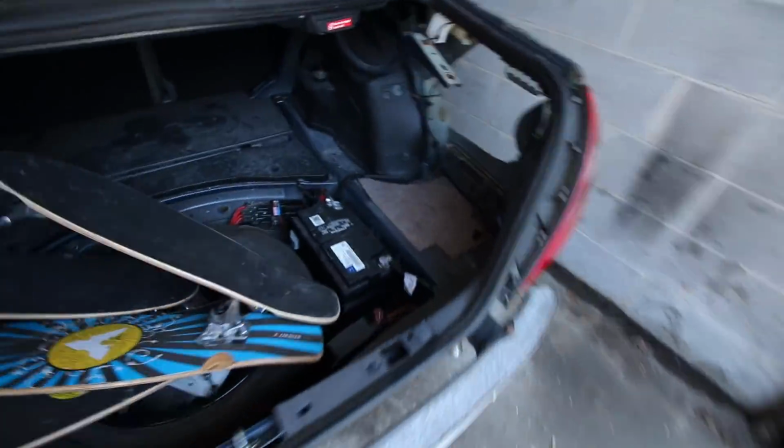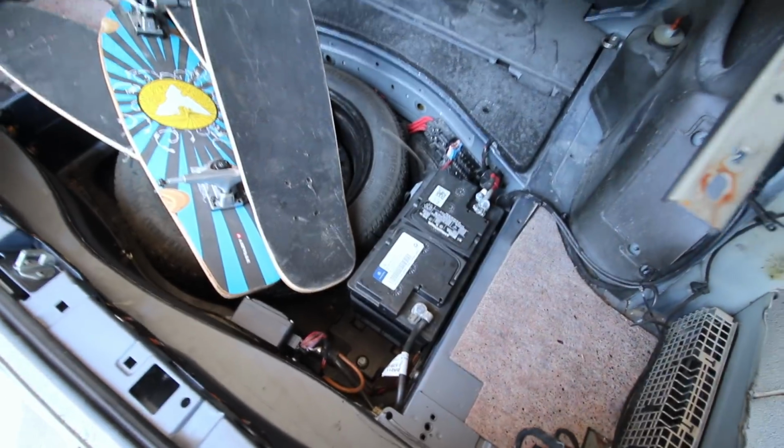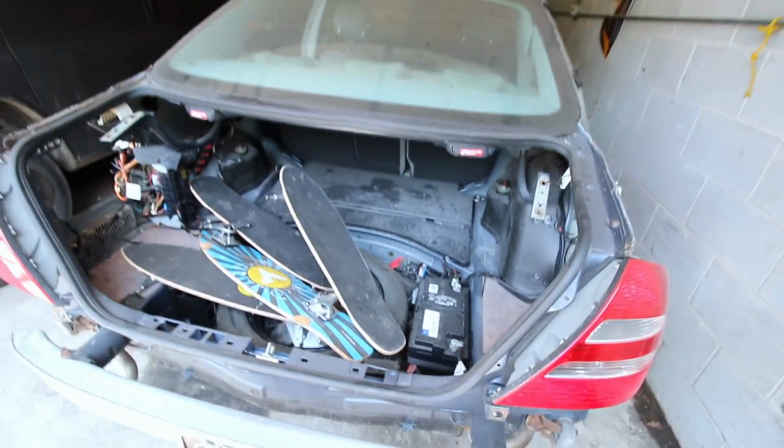I mean, this thing was, well, no, I did change the battery, because when I first picked up this car, it was sitting for 2 years. It's got a factory Mercedes battery. That's definitely worth more than the car. I just put it back. All right, let's try and get this thing running.